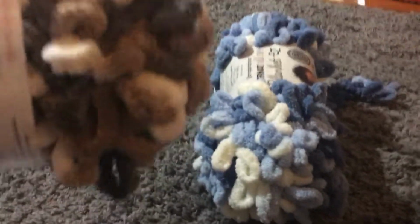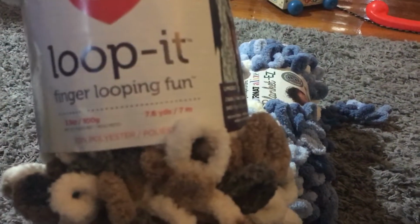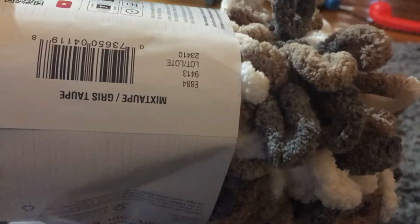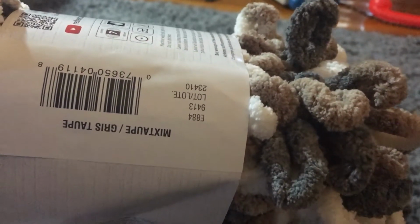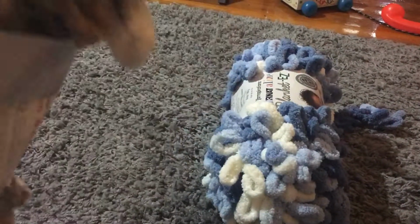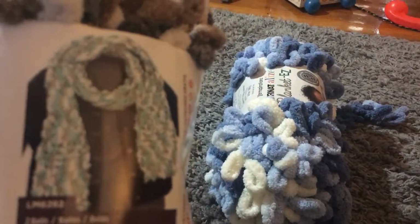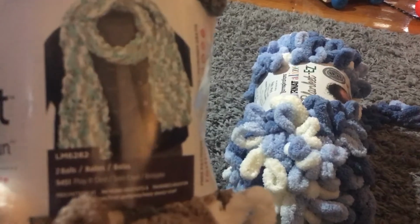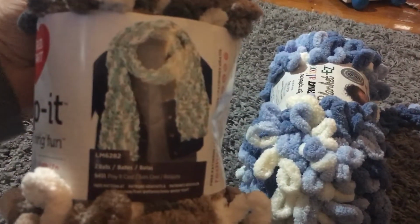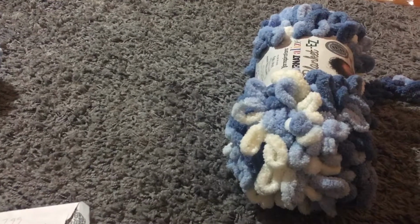Same with Loopit. It is also the same weight, 3.5 ounces. It does note that it's 7.6 yards. This particular colorway is taupe. Mixed taupe, apparently. It's really kind of pretty, the grays and browns and blackish colors. I like that. Very basic, and they give you a quick pattern. It says 2 balls to make this particular scarf. And it comes to $5.99 per skein, $1.71 an ounce, 78.8 cents a yard.